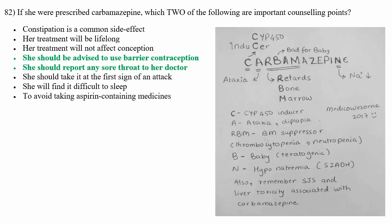And finally, she should avoid taking aspirin-containing medicines. So it's generally a good idea to avoid taking aspirin medicines without consulting a doctor in the first place, depending on what other underlying health problems you might have, but it's not a specific counselling point in relation to carbamazepine, so it would not be that as the correct answer either.